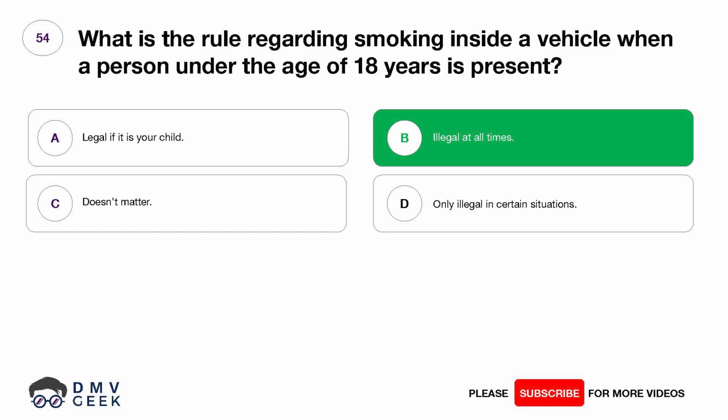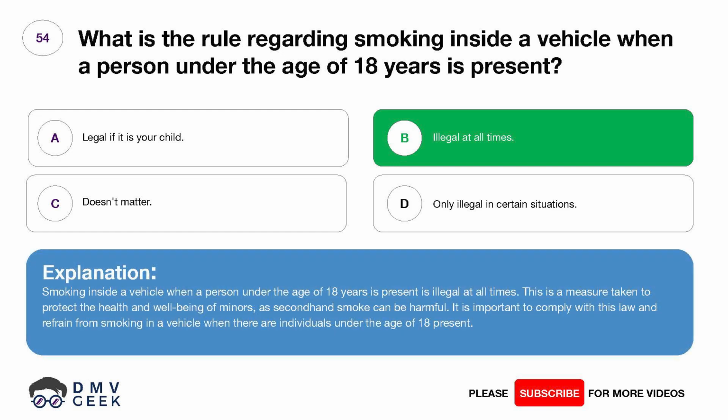The answer is B. Smoking inside a vehicle when a person under the age of 18 years is present is illegal at all times. This is a measure taken to protect the health and well-being of minors, as second-hand smoke can be harmful. It is important to comply with this law and refrain from smoking in a vehicle when there are individuals under the age of 18 present.